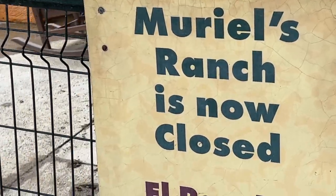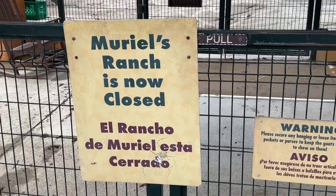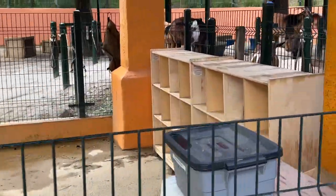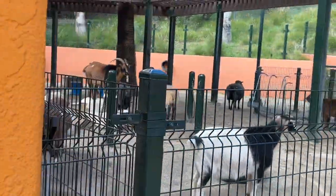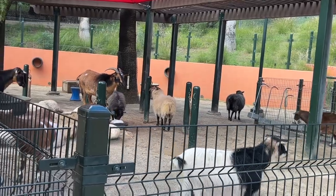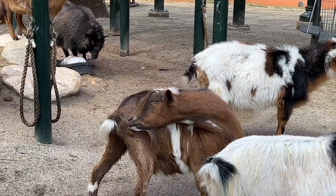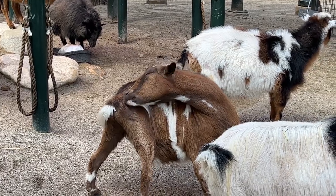We are here at the ranch. Unfortunately, it is closed. I'm not sure if it's just for today or because of COVID. But the first time we came here 8 months ago, it was open. Maybe it's closed because it is muddy. He's like, what are you doing? What are you doing here? I'm just scratching my butt.